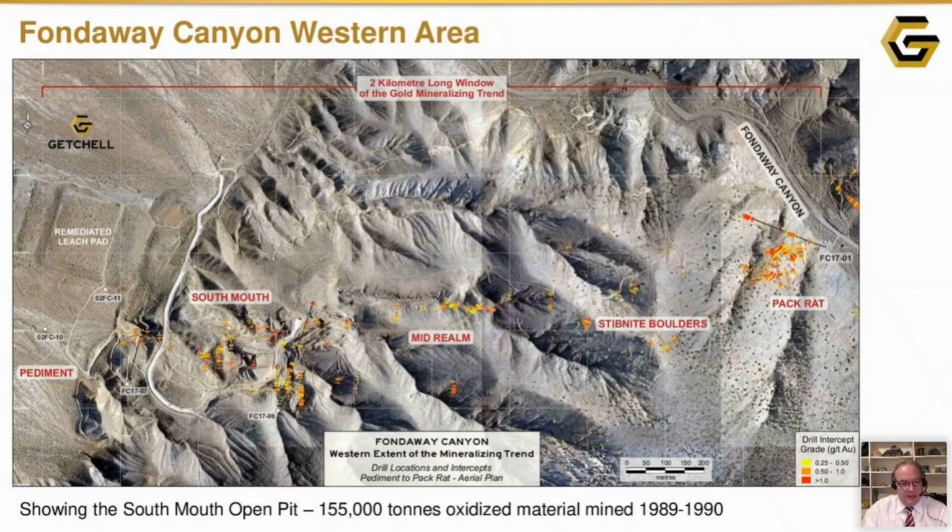And in 2002, 2 RC vertical holes were drilled out there just to test the east-west mineralization as it extended out onto the pediment. Because if you look over at Southmouth, about 155,000 tons of material was mined at surface from the oxidized zone. The majority of the drilling has been shallow. They haven't really tested anything to depth.